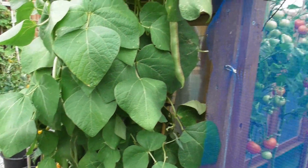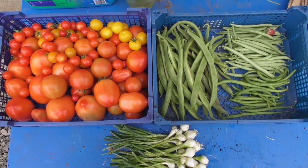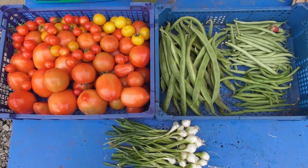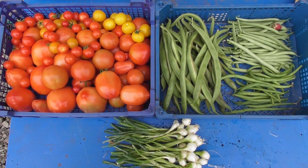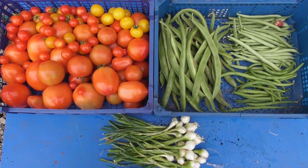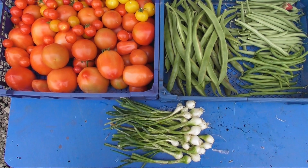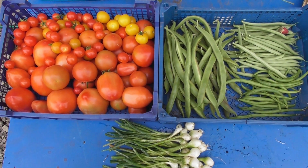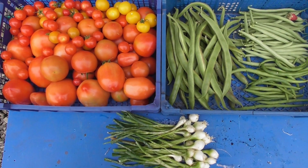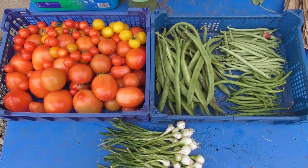Okay, bring you back shortly. Right, that's it. That's another great harvest of tomatoes, some runner beans, and some, yes, French green beans. I nearly forgot then, and the last of my onions, spring onions. I will get things right one of these days. Okay, we'll catch you later.